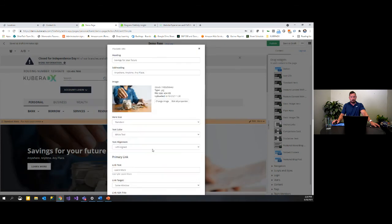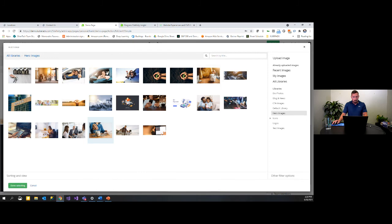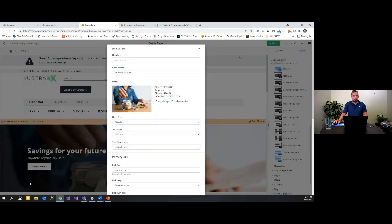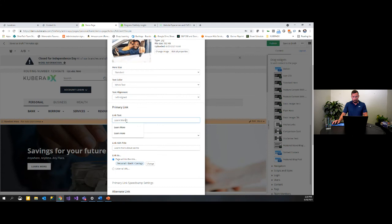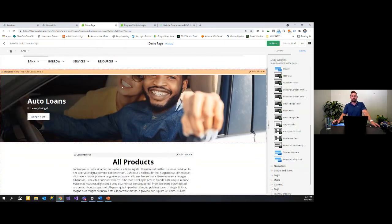Let's click add, and it's going to pop up the same hero banner properties. I can change the content to auto loans, the budget. We can change the image. There we go. Change the link, obviously. Apply now. Click save, and now we have the hero image personalized for that specific audience that we're looking for.